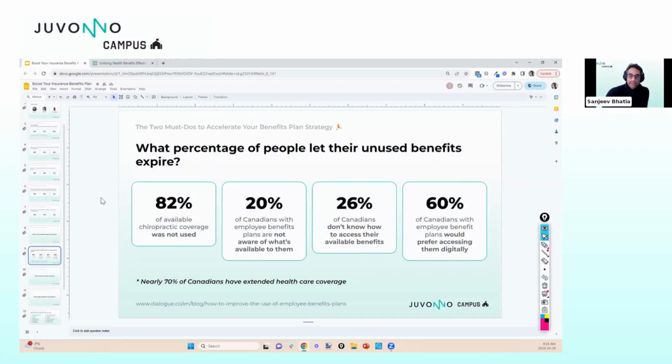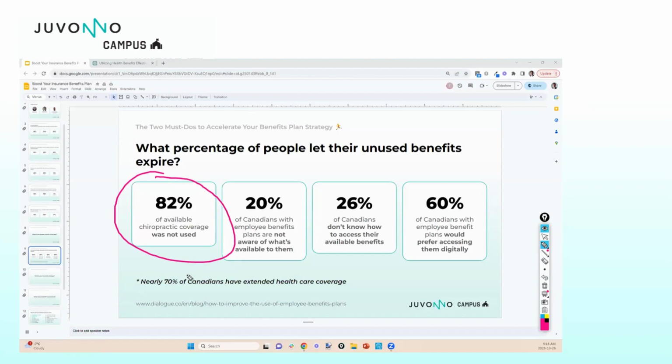This was very difficult to find. What percentage of people let their unused benefits expire? I almost feel like there's a conspiracy theory online not to share this data. Totally. I thought, this should be obvious. There should be so many stats about this. I had so much trouble finding it, but I'm glad you guys found this one.